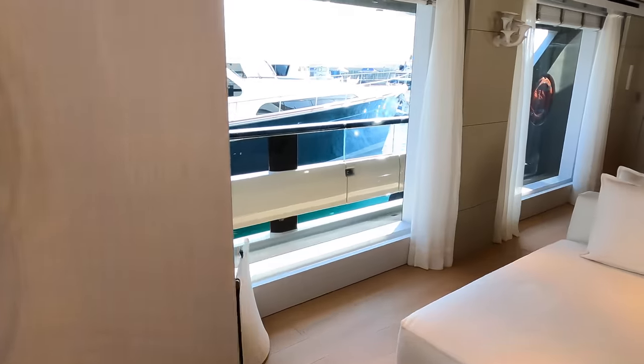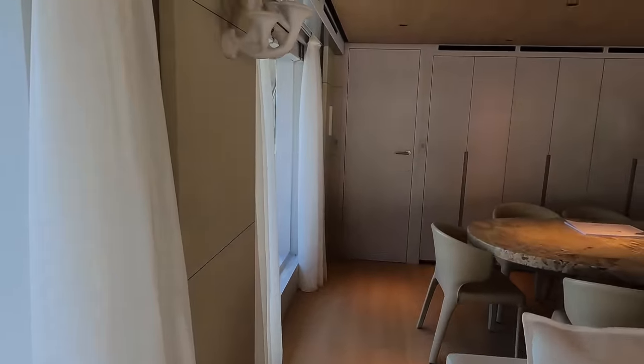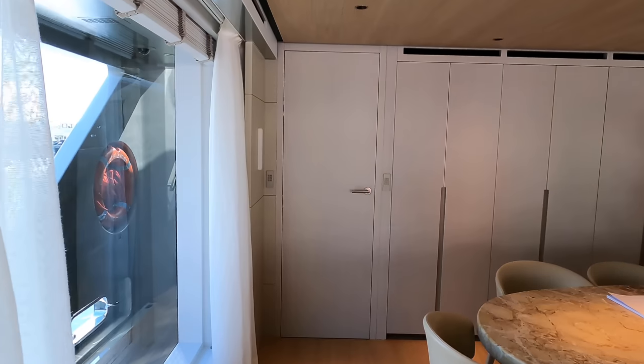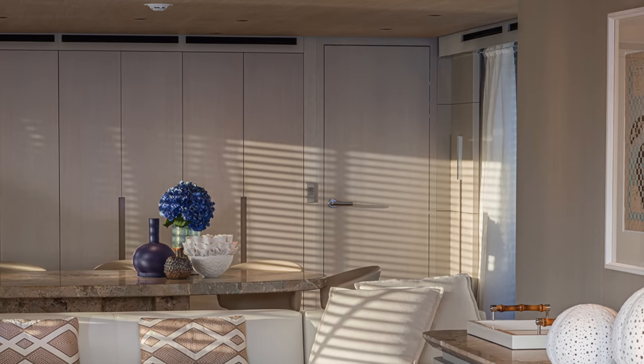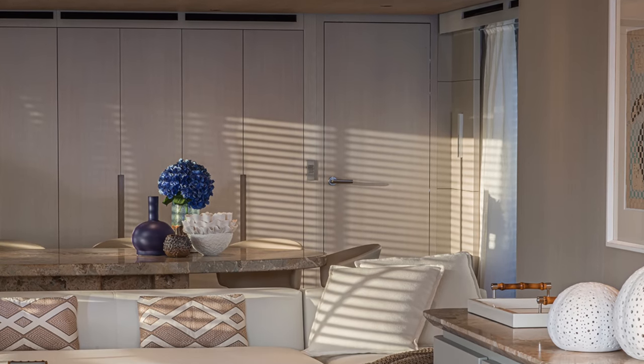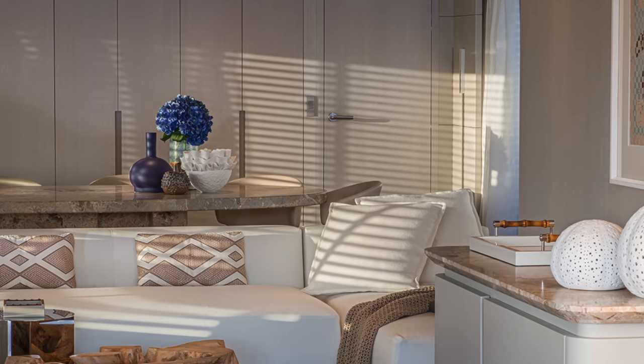And what really stood out to me when I was in the saloon is the abundance of natural light flooding through the enormous windows. While I was filming, the saloon was being toured by prospective buyers, so I couldn't capture every detail. However, this brief glimpse should give you an idea of how inviting and tranquil the space is.